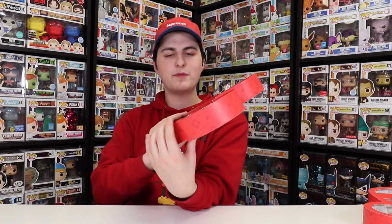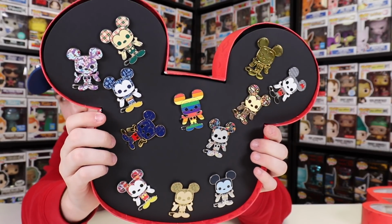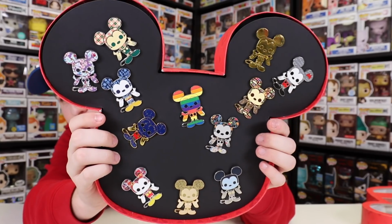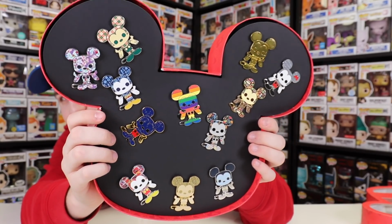So if you guys want to see the pins, actually, I don't know how I'm going to do this. Okay, I'm going to be careful with this. If you guys want to see it a little bit closer up, there is all of the different pins right there. I'm going to probably fix them up so they're a little bit better in the display box, but for now, this is every single one of them.